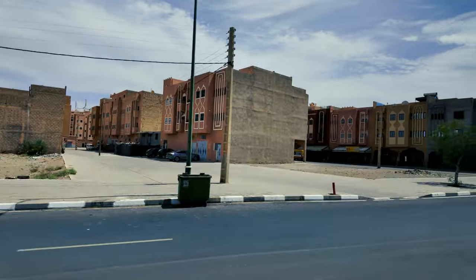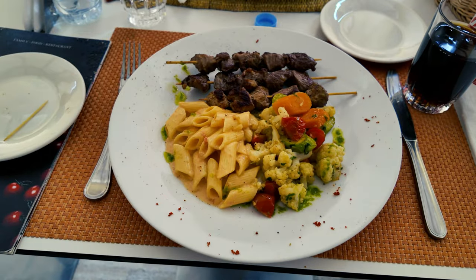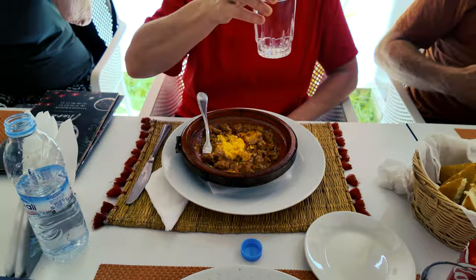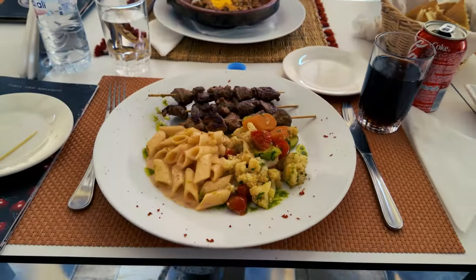It looks like quite a modern place actually, maybe a bit more wealthy than some of the other towns we've stayed at. We had lunch here. Again, Moroccan tagine for Lydia because it's gluten-free, and I had some nice beef skewers. And then we'll be back on the road, not too far from our final destination for the day. Next stop, Ait Benhaddou.